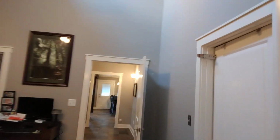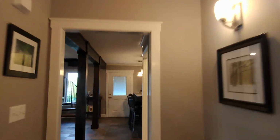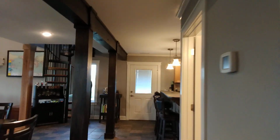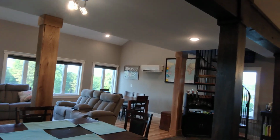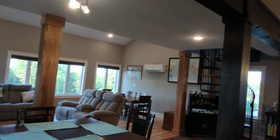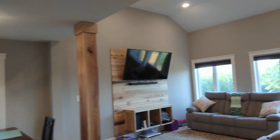So let's check out the main section of the house. So we'll go back out the door through the bedroom, across the hallway at the entrance, and then we come to the main living space. And the main area, we've got the dining room, kind of where we just walk in with our dining room table. And then coming into the family room.